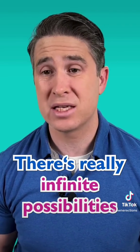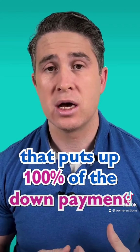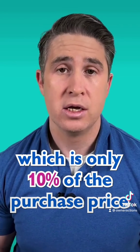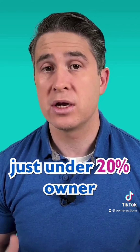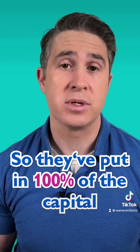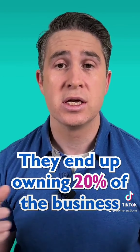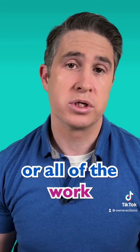So you can structure this however you want. There's really infinite possibilities. But just one example is you find an investor that puts up 100% of the down payment, which is only 10% of the purchase price. Say you make them just under 20% owner in the business for that investment. So they've put in 100% of the capital. They end up owning 20% of the business. You get 80 because you signed for the loan and you're going to do most or all of the work.